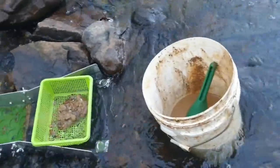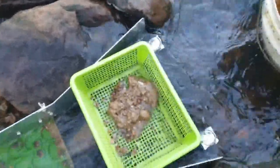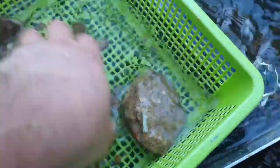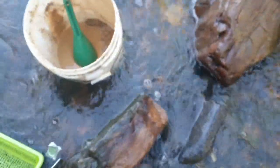Okay, just so you can see what I'm doing with this little basket. I've just got it here in the feeding part of the sluice, so it's all clay. Just going to shake it around a bit, break all the clay off, and mud, I suppose. Don't expect to find any nuggets or anything like that, but I'll actually have a look and see what these rocks are. Don't know what these guys were searching for. They might have been searching for gems.